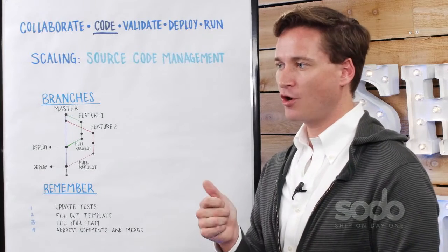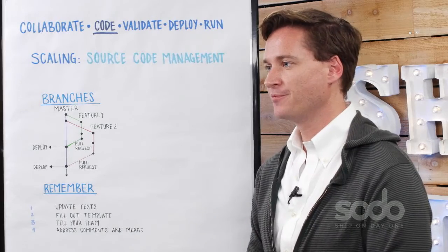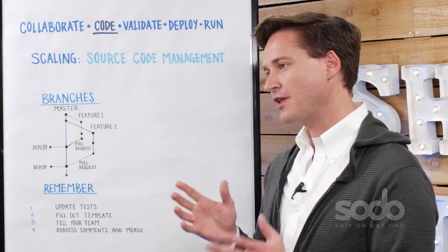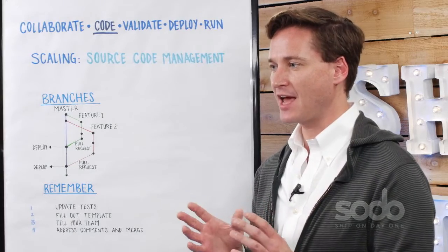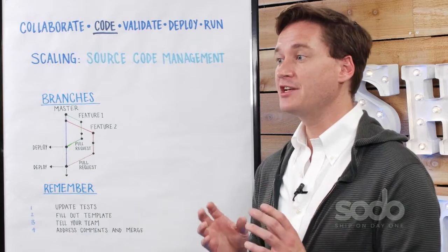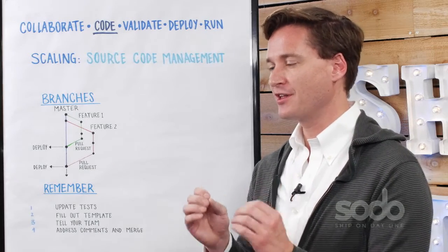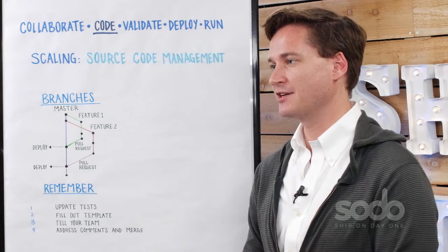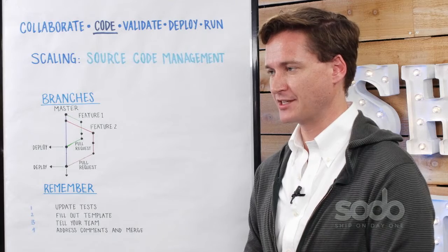The first is to always write tests alongside your feature on your feature branch. The second is to fill out a pull request template. A pull request template should at least say, here is what is included in this pull request, and here are the steps to take in order to QA and ensure that this pull request works as expected. And those QA steps also form the basis of the tests that are being written.